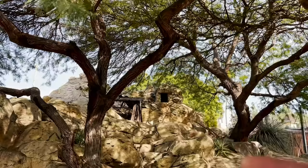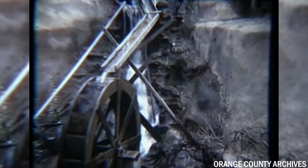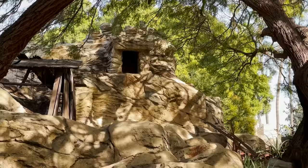These new rocks are a facade they built when they did Ghost Rider in the 90s to make it kind of tie in. But that was the original rock. And see that little window there? It would have a water sluice come down for the Panning for Gold. Right there, check out the original shack and rocks.